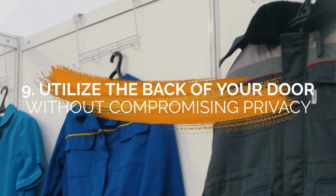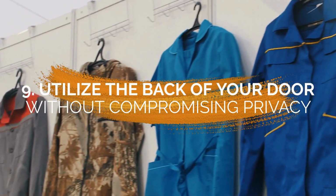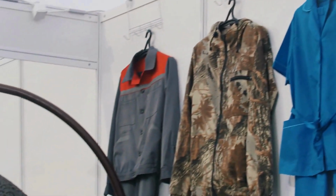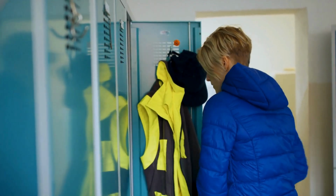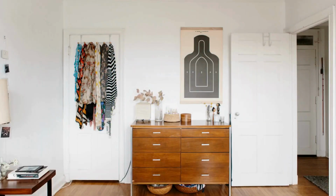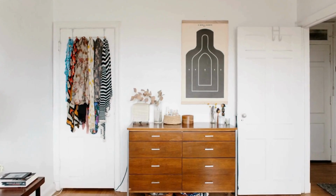9. How to utilize the back of your door without compromising your privacy. Don't leave the back of your door unused. You can get more space by installing some hooks or a rack shown in the picture above. You can use them to stash away your footwear, coats, scarves, and more. This area also provides you with easy and fast access.